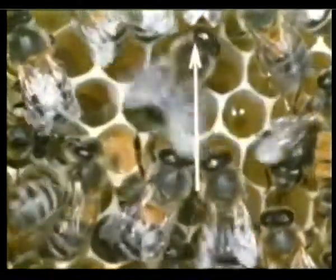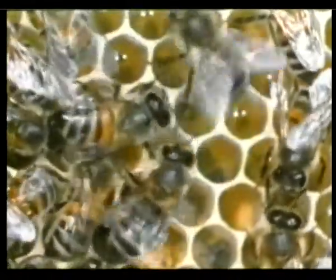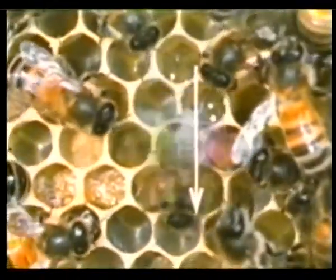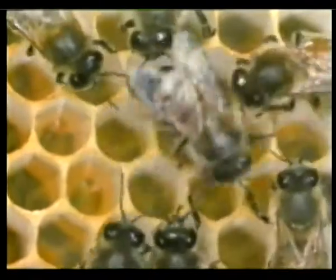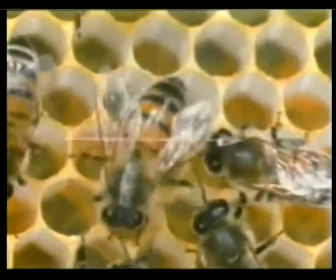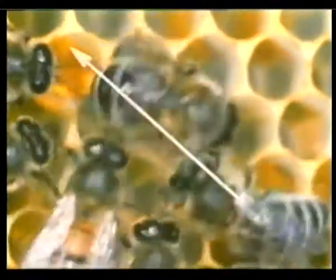For example, if the dance is in straight lines towards the upper part of the hive, the source of nutrients is exactly in the direction of the sun. If the flowers are located in the opposite direction, the bee makes lines in that direction. Look, now the bee is dancing towards the right. This shows that the flower source is exactly 90 degrees to the right. And this forager bee is explaining to its nestmates a 45-degree inclination to the left of the sun.